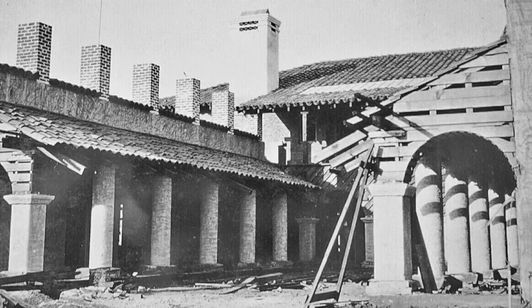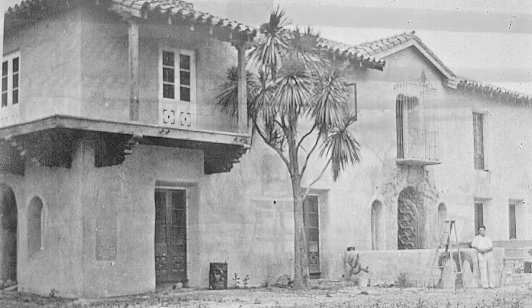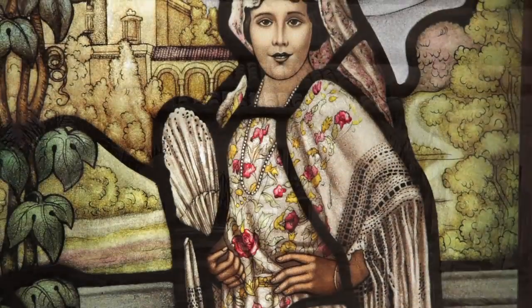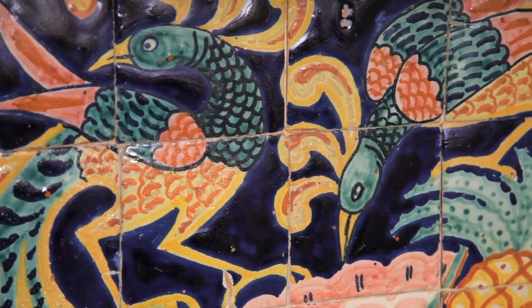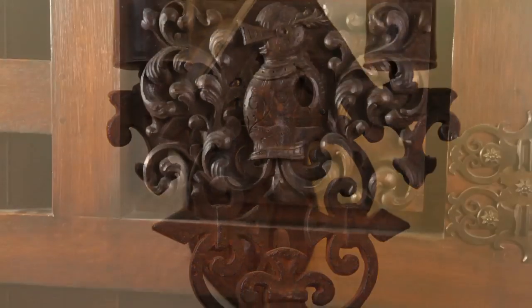Built between 1922 and 1927, this 12,400 square foot Spanish colonial revival mansion is noted for its fine architectural crafts including stained glass, ceramic tile, wrought iron, and carved wood.